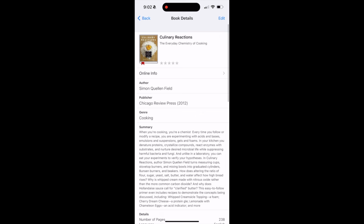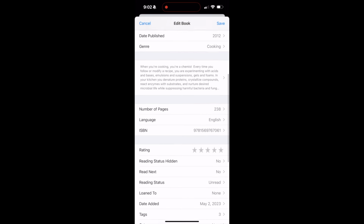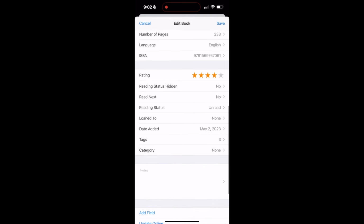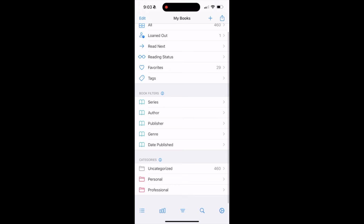And then I can go into the different books and give them a star rating, so I can note how much we liked the book. I can add in comments if I want to. I can put on there if I'm loaning it out to somebody, so if it's not in my library but somebody else is borrowing it, I can put that on there as well. There's just so many different ways you can customize it.